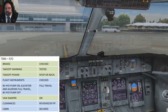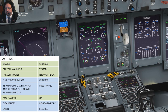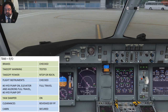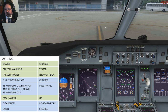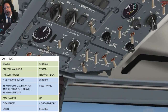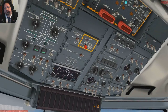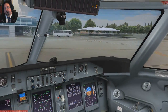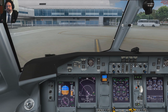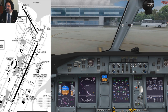Takeoff power, we'll do a little reduction there. 85 set. Controls checked. Cabin secure. It's a very long taxi and a very long runway.